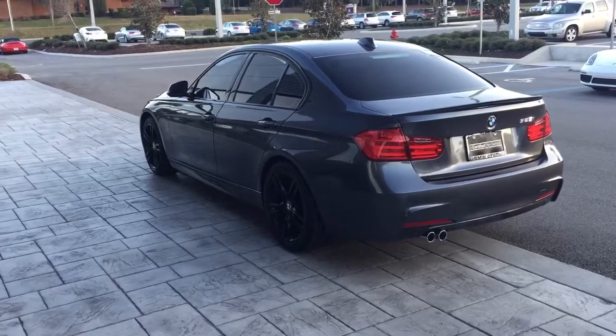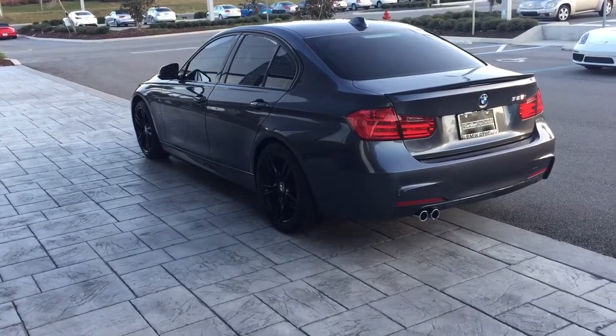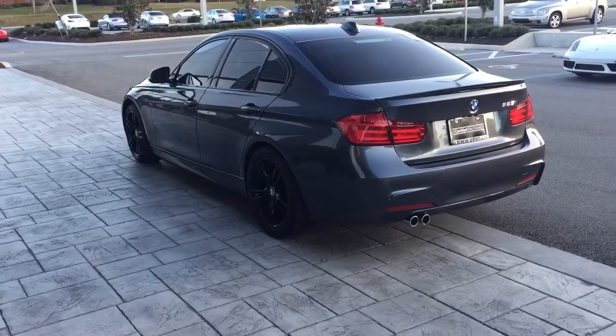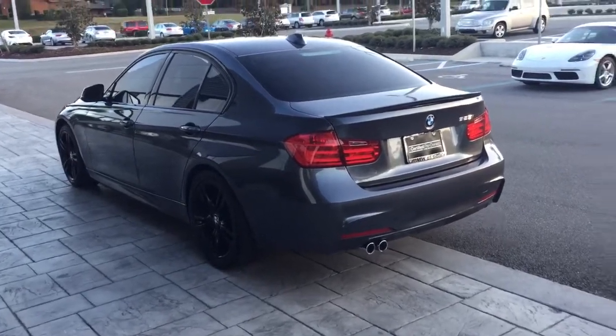And anyway, 4-wheel disc brakes, much safer to stop. And of course they actually regenerate energy when you pressure brakes. So it charges your battery. That's another way to get excellent fuel economy with BMW. That's how they do it.